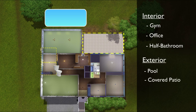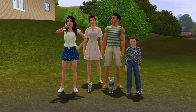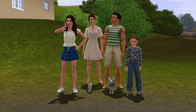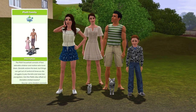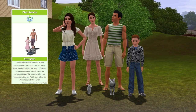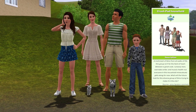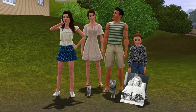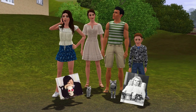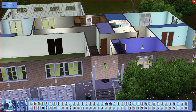The family that will be living in this house is the Platt-Steele family, which consists of the Platt family from the Starlight Shores neighborhood, Danielle and her 2 kids, Alora and Robbie, and then Danielle's fiancé, Richter Steele, who is the beefy guy from the Crash Pad household, also in Starlight Shores. The Platt-Steele family also has 2 pets, a cat named Virginia and a kitten named Anne. I'll say more about the family a bit later, but for now, let's move on to the build.